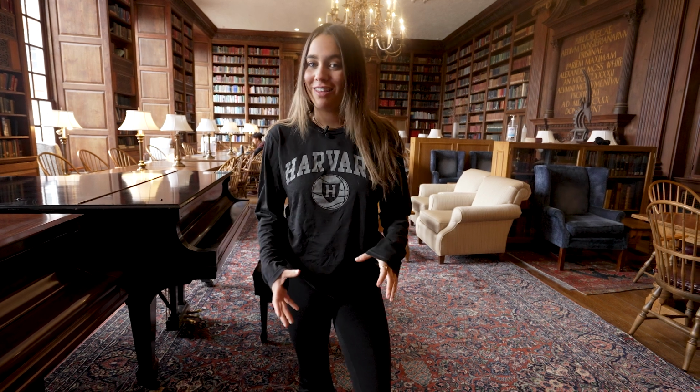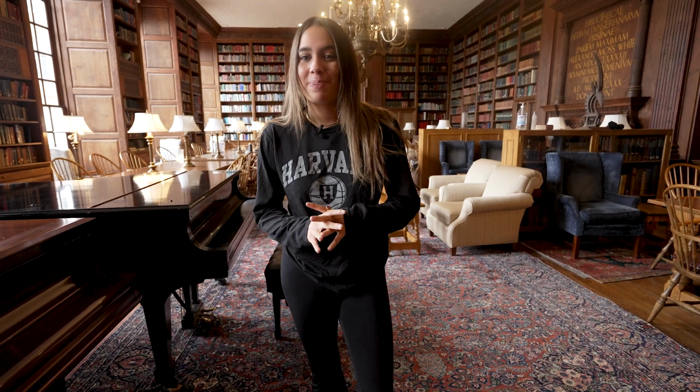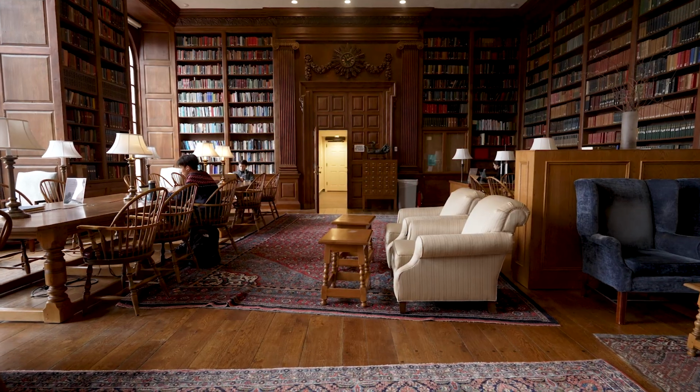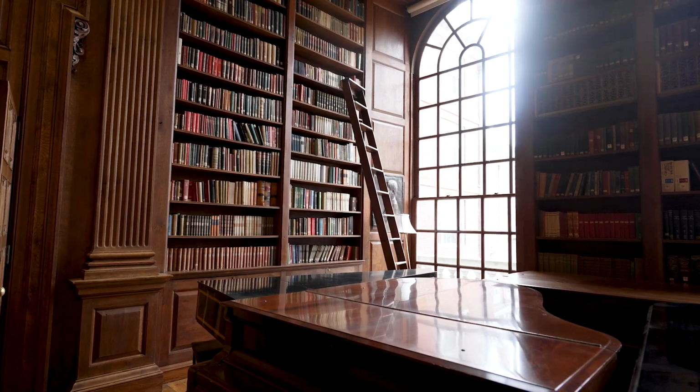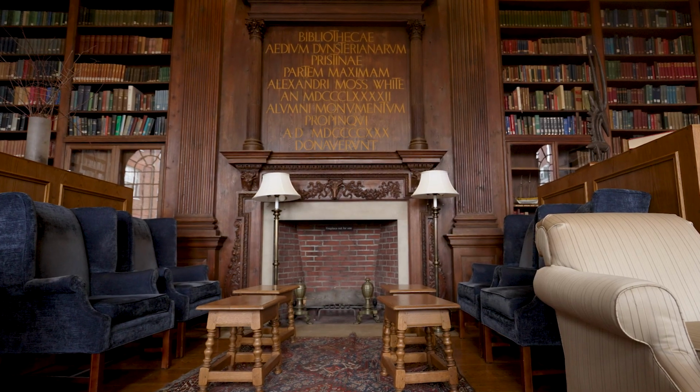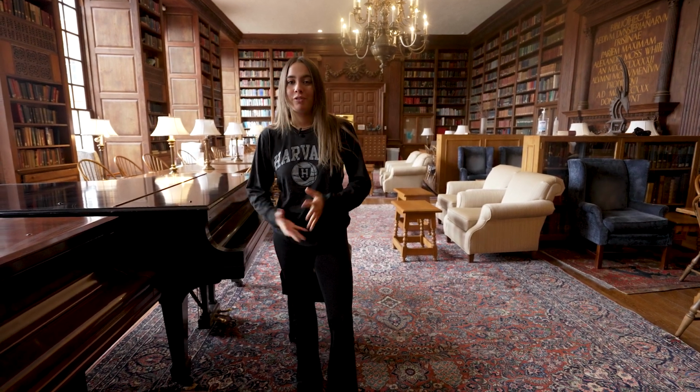We're now in Dunster Library, which is the common library in Dunster House. Every house has a library where students are able to go study, kind of do whatever they want really, but you have to be really quiet, so I'm not doing that right now. I come to Dunster Library at least once a day to just do work here, and as you can see, it's a very pretty library. And also once a month, Dunster has concerts where you get to play on these really beautiful pianos and perform for the rest of the house.